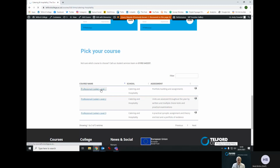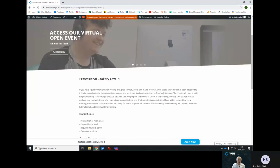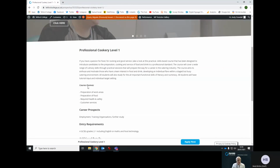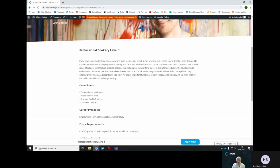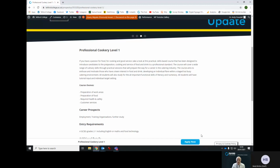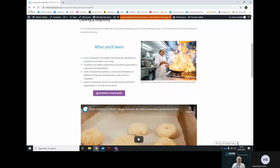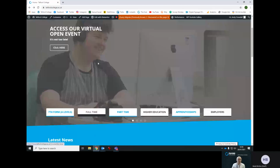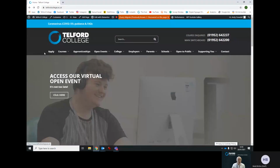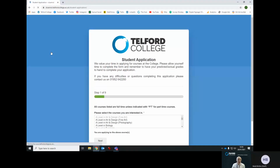So click on level 1 catering, a bit more about the course, entry requirements, what you're doing, what you can progress on to, and then hit that apply button just there. Okay, just at the bottom. That apply button is on every page. Okay, let's go back one, because the main menu, if you know what course you want to apply for, you can go straight in on that application button there.